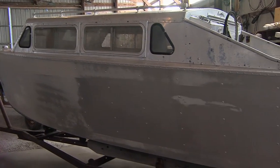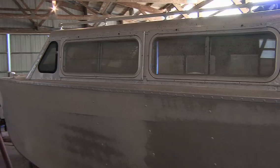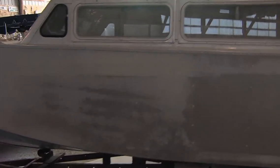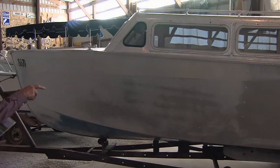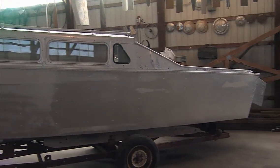And that was the sales pitch back in the 50s and 60s. People were wanting to get away from the wooden boats because they did take a lot of maintenance. Some of the companies were heading towards aluminum construction. Others were going to fiberglass.